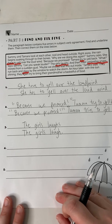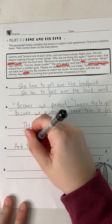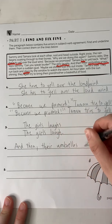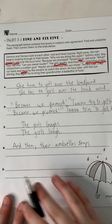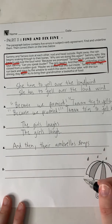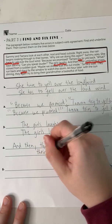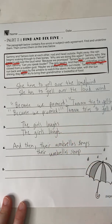Okay, number 4. And then their umbrellas snaps. And then the rest of the sentence. I ran out of room. So we're just going to look at the subject verb here. And then their umbrellas snaps. How would I fix that? Again, you can pause the video. So I'm going to change that to their umbrellas snap. So the full sentence. And then their umbrellas snap closed from a sudden gust. That would be the completed sentence.